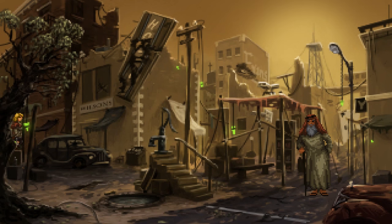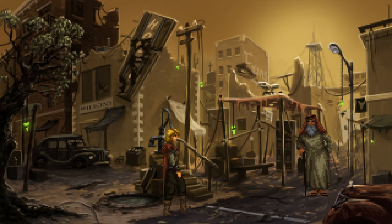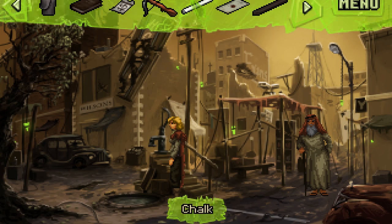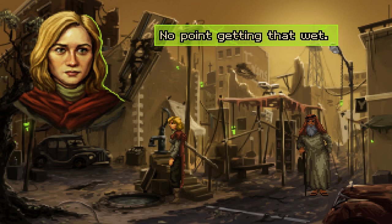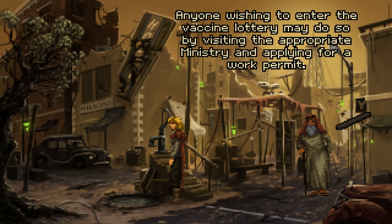That's pretty spooky, actually. Did we want to try to get some water on anything? Like, do we want to water up the chalk? Or even just use the pump? The well's been filled recently. Oh, nice. Let's dive down. I'm not really thirsty right now. Let's board it up and then charge people to use it. Can we do that? Let's board up the well. No point getting that wet. Well, you say that, I mean, we could trash the book stand.